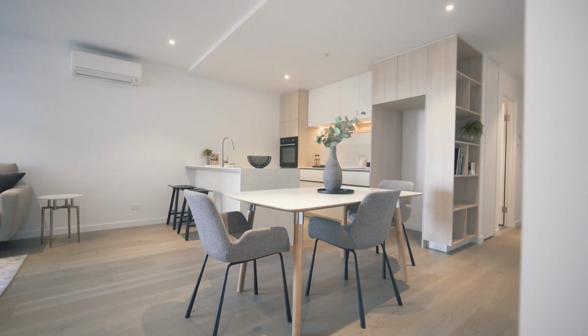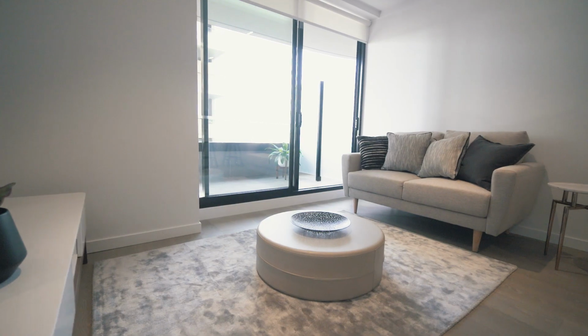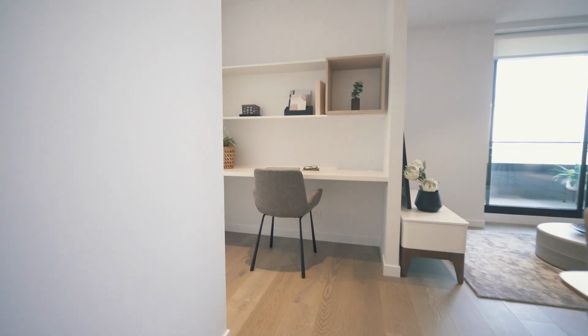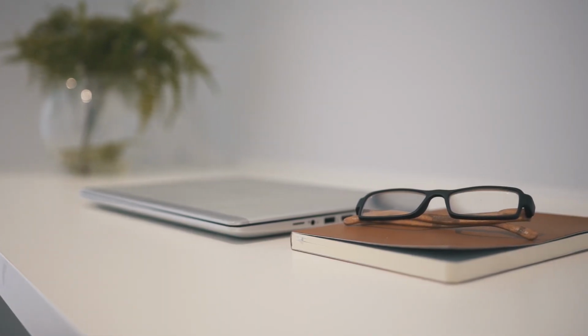In the open plan living area, you'll find plenty of space for a dining table and a comfortable living area that connects to your private covered balcony for all weather enjoyment. The final piece of the puzzle in this versatile space is the study nook.